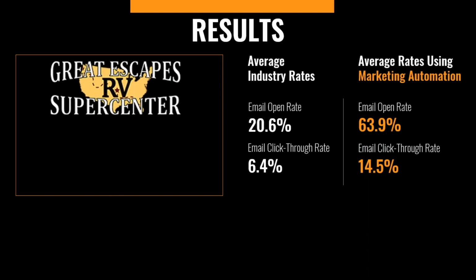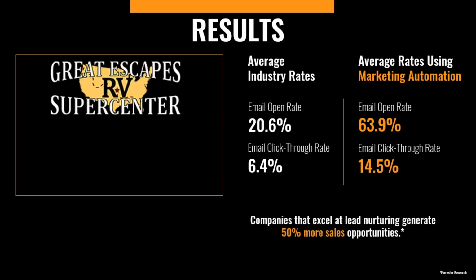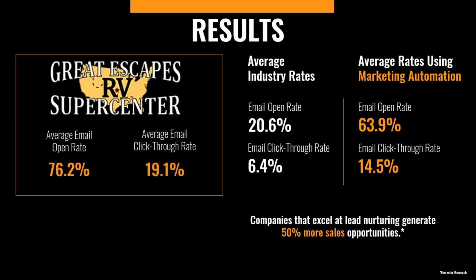It's also noteworthy to mention that on average, companies that excel at lead nurturing generate 50% more sales opportunities. Now, let's take a look at Great Escapes RV's average email open and click-through rates since they started using marketing automation. This dealership has seen an average email open rate of 76.2% and an average email click-through rate of 19.1%. Wow, those are some super impressive stats.